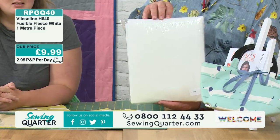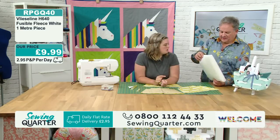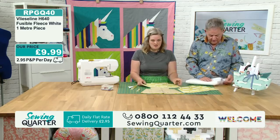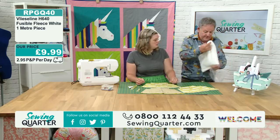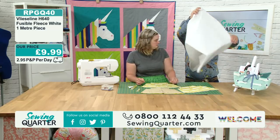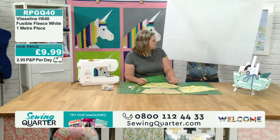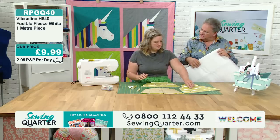And H640 Fusible Fleece, 1 metre piece, £9.99. That's enough for 2 of these little bags. Well, there's lots. I'll open it for you because there's absolutely loads in here, look. I think you were just given a piece to work with, weren't you? Look, you get all of this. So there's plenty, really, isn't there? You get a metre square of that. Okay, perfect. So that's iron-on, is it? It is the iron-on, yeah.